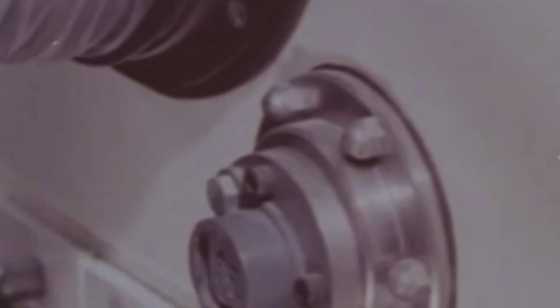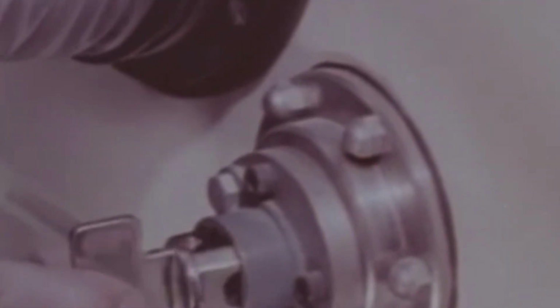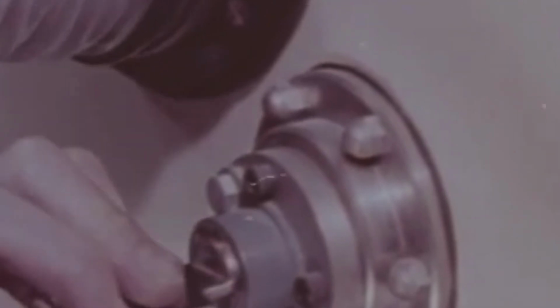Meanwhile, civilian nuclear energy was developed alongside military projects. The Calder Hall reactor, opened at Sellafield in 1956, was the world's first commercial nuclear power station.